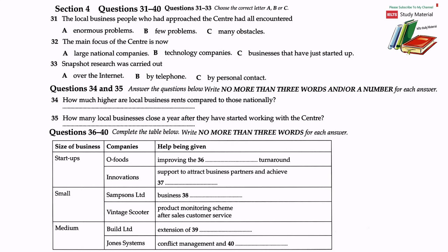Moreover, they had all, without exception, come up against enormous bureaucratic obstacles. We therefore invited them in as a group to meet the members of the department and the students. Stemming from that is the centre, which now focuses mainly, but not exclusively, on business startups. Just after the centre was set up, snapshot research conducted by the department over the telephone gave some startling results.